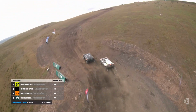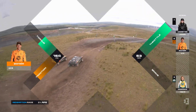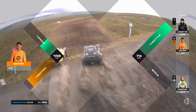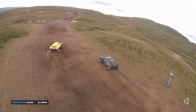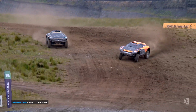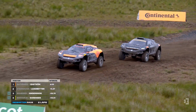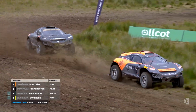It's a great move by O'Donovan, such good speed. Now he's going to try and come alongside Ledbetter. Ledbetter's making him go round the outside. The next one's a right-hander too. Gray is doing a great job. Ekstrom keeps it lit and uses the hyperdrive to pass. That's the first time we've seen something like that today. Brilliant move from Matthias Ekstrom, but I'll tell you what, well done, Gray Ledbetter, to make a man of that class hang on that long. He really had to work for it.